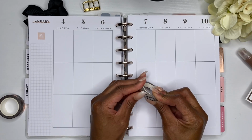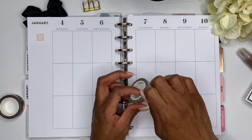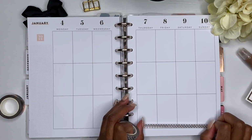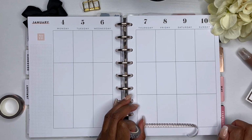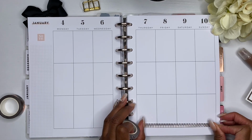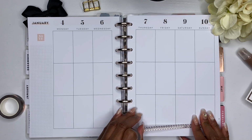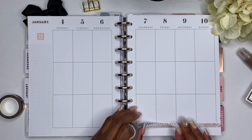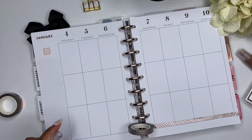Because I want to use this. And I think I'm going to take it way back to when I used to line washi up right here like this. In every spread, like every bottom spread had this washi down here. Like my stickers needed a landing spot. I don't know what the point was in me doing that in each and every spread, but let's just go back to it.